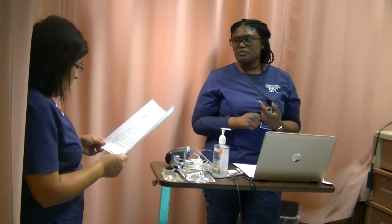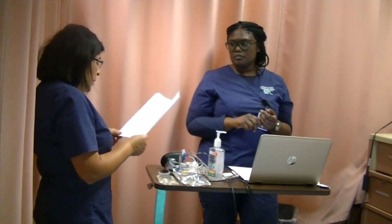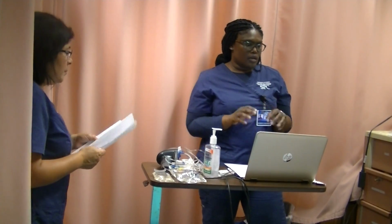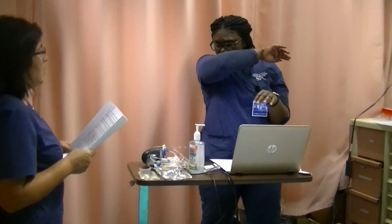So, what intervention must be taught to the client to ensure the medication is given safely in the hospital setting? The client needs to pay attention to the IV site. If they feel any kind of coolness at the site, it could indicate that it's infiltrated, or if it's red or warm, it can indicate phlebitis. So we need to teach the patients about that and any side effects of the medication.